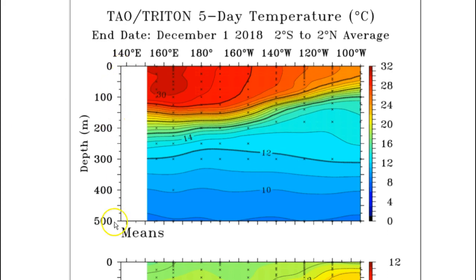Subsurface temperatures, West Pacific here, East Pacific here. These are the anchor lines on the TAO buoy array, a series of buoys strung across the equator, used to monitor El Nino. The X's are the sensors on the anchor lines. From those you can get a temperature profile, and then you can use a model to string it all together to fill in the gaps.